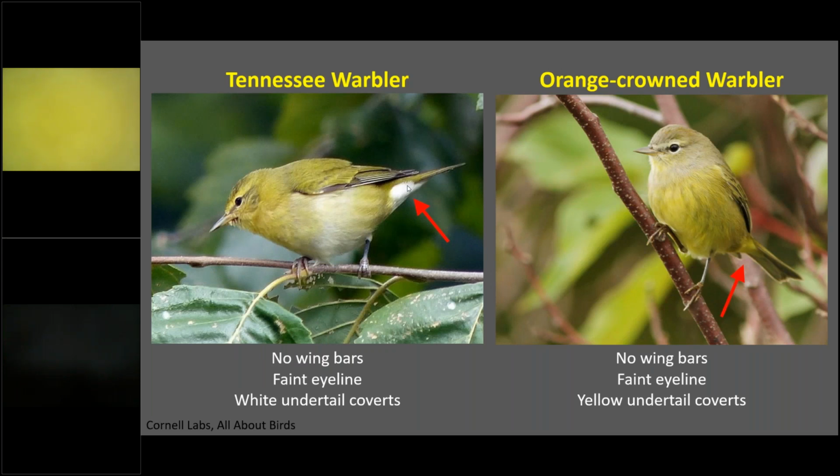So here's an example of the Tennessee Warbler and the Orange-crowned Warbler, both of our yellowy or yellowy gray birds. We can see both here, no wing bars. Both have faint eye lines. However, we've got a difference in undertail coverts here, with the Tennessee Warbler having white undertail coverts, which contrasts with the rest of their body, while the Orange-crowned Warbler has yellow undertail coverts that just kind of continues with the color through their breast.